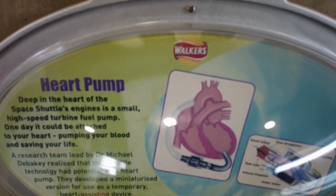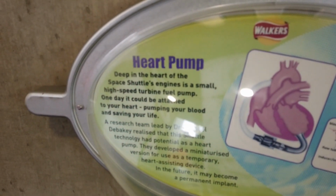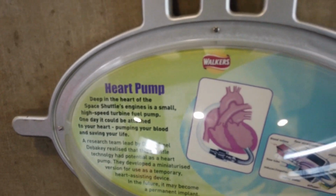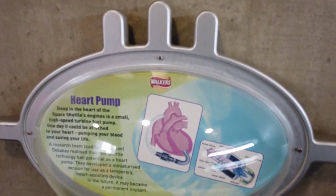Deep in the heart of the space shuttle's engines is a small high-speed turbine fuel pump. One day it could be attached to your heart, pumping your blood and saving your life. Research team realised that this shuttle technology had potential for a heart pump. In the future, it may become a permanent implant.